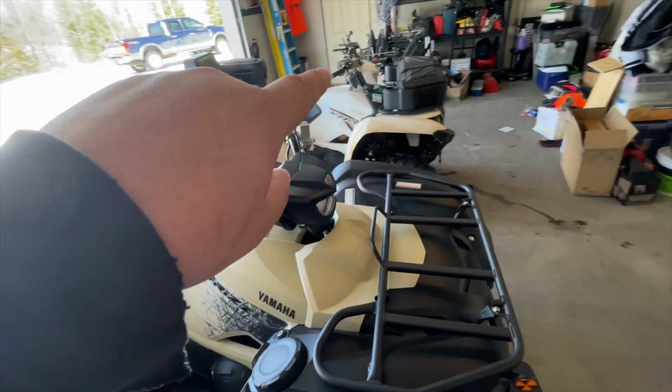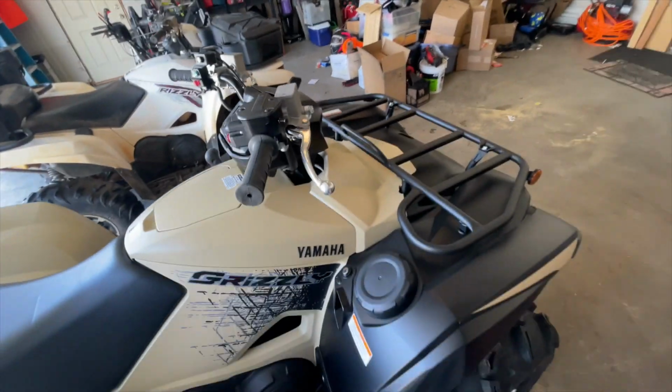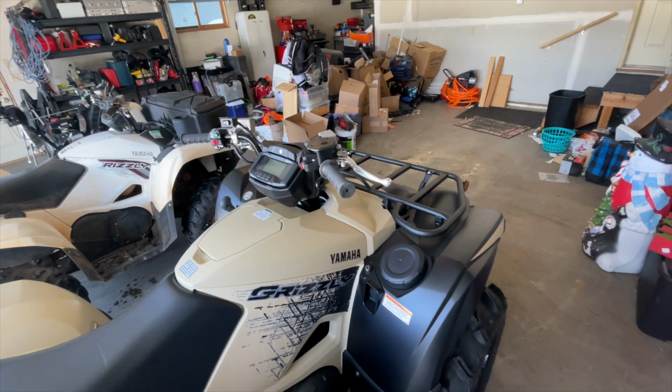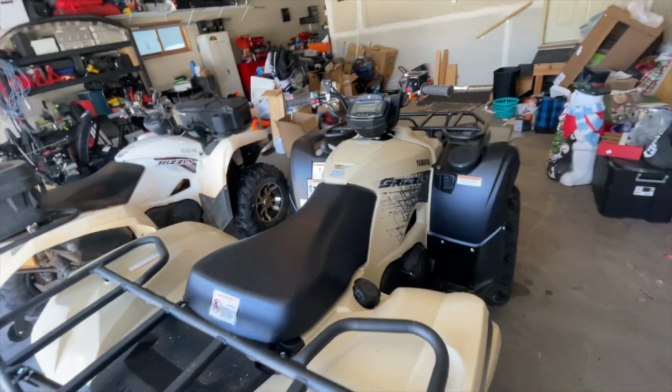Maybe I'll leave that RAM mount over there, put a new one on this machine that's got the built-in charging. Or if anybody's got that Magellan GPS unit that Yamaha sells, is that any good? What do you think of that? Should I go with one of those and try it out?